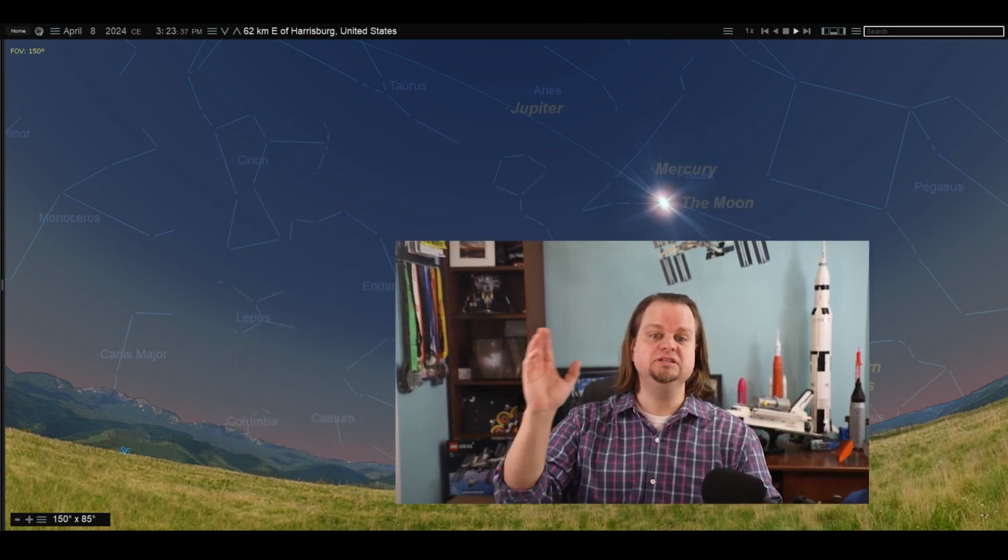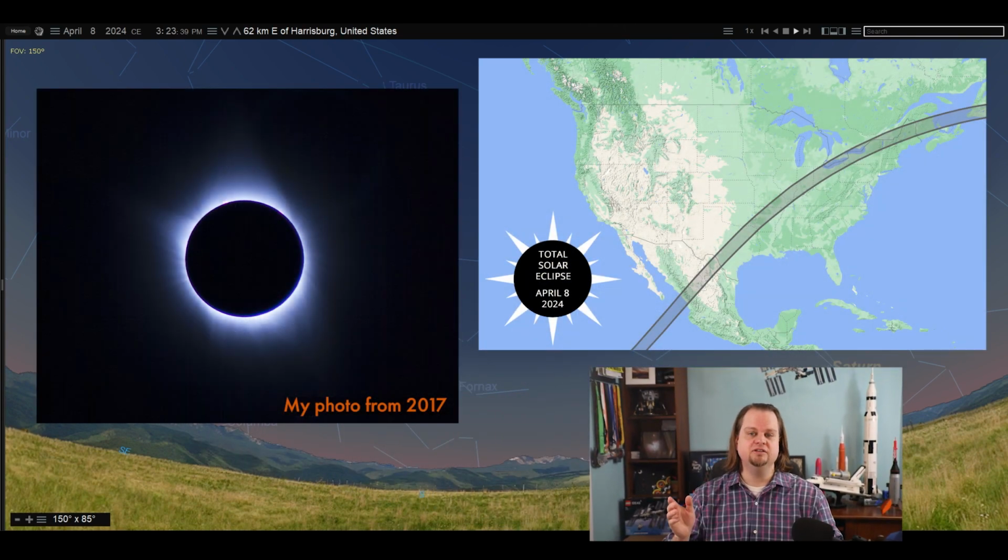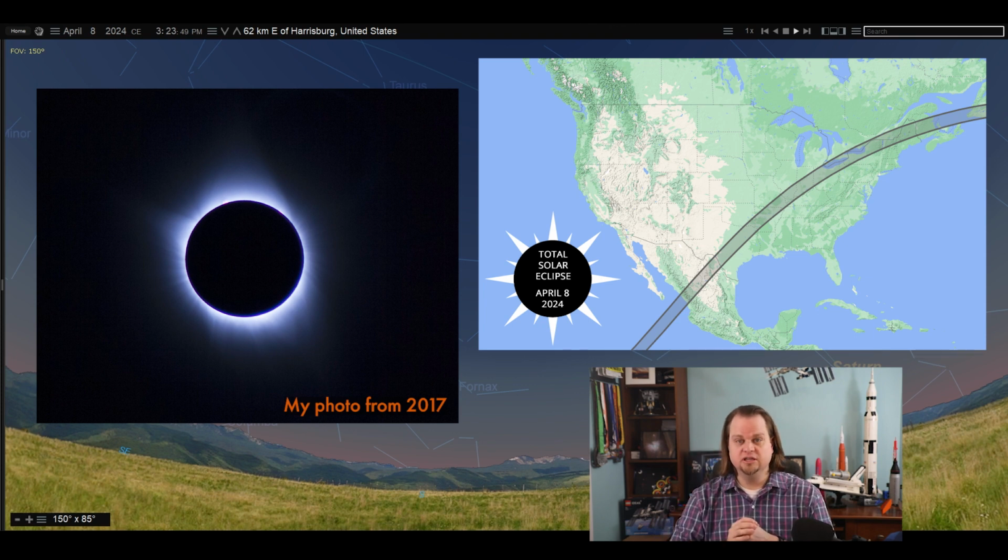Now, I'm talking to the people who aren't able to or aren't planning on going to see totality. Totality is when the moon completely covers up the sun, and this only happens on the small strip of land where the moon's shadow actually lands. And the closer to the middle of the strip, the longer your totality is. Also, the closer to Mexico you are, the longer it's going to be. In fact, up to 4 minutes and 25 seconds over there. And let's see, 3 minutes and 20 seconds in Maine and 3 minutes up in Newfoundland.